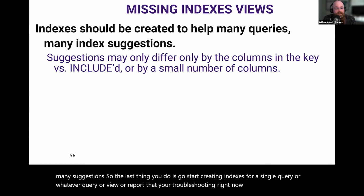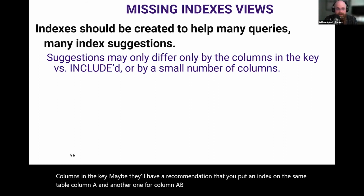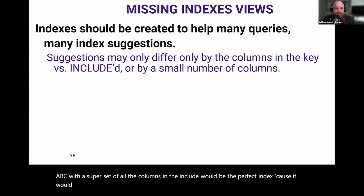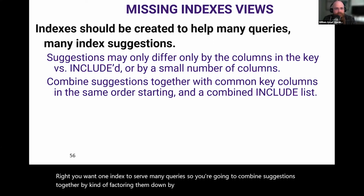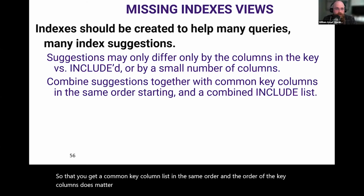Suggestions in the missing indexes views may only differ by columns in the key. Like maybe they'll have a recommendation that you put an index on the same table on column A, and another one for columns A and B, and another one for columns A, B, and C. Or maybe the includes differ. Well, in that scenario, creating only that last index, the index on columns A, B, and C, with a superset of all the columns in the include, would be the perfect index because it would satisfy all the different queries that generated all of those index suggestions, right? You want one index to serve many queries well. So you're going to combine suggestions together by factoring them down by the index keys so that you get a common key column list in the same order, and the order of the key columns does matter. And then you combine the includes lists, where the order of the include columns does not matter at all.